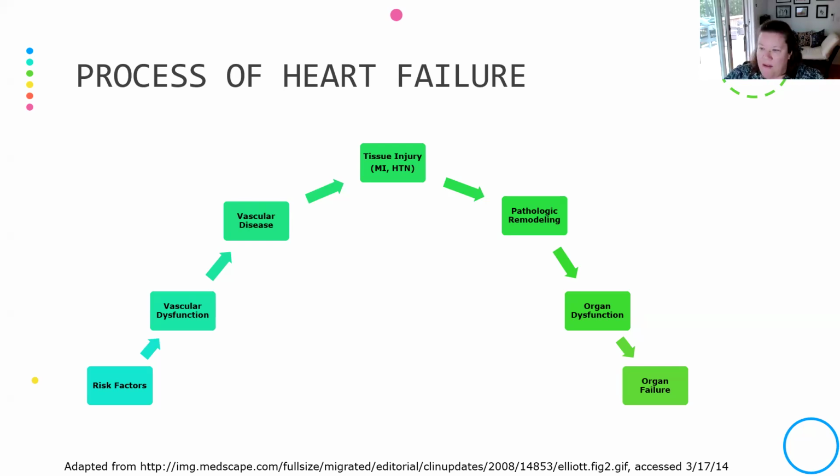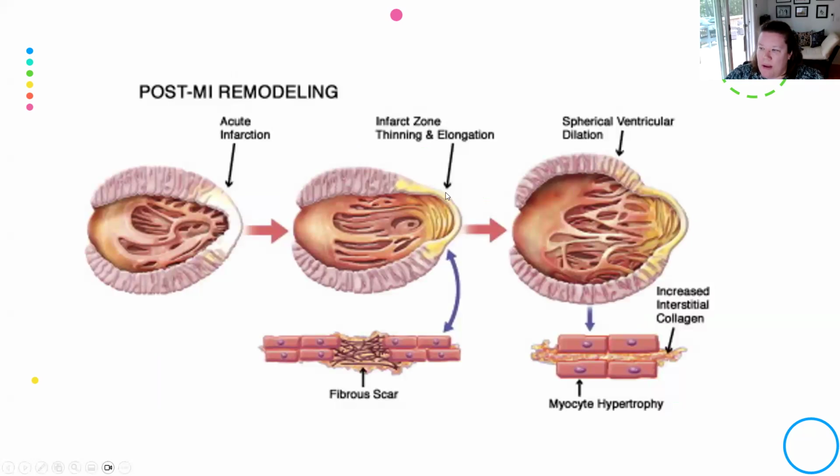So if we have this picture here where maybe it's a smaller MI, it could be years and years and years before we actually see any sort of pathology. If it's a large MI where maybe it took out like half the myocardium, then we would see abnormalities a lot sooner.